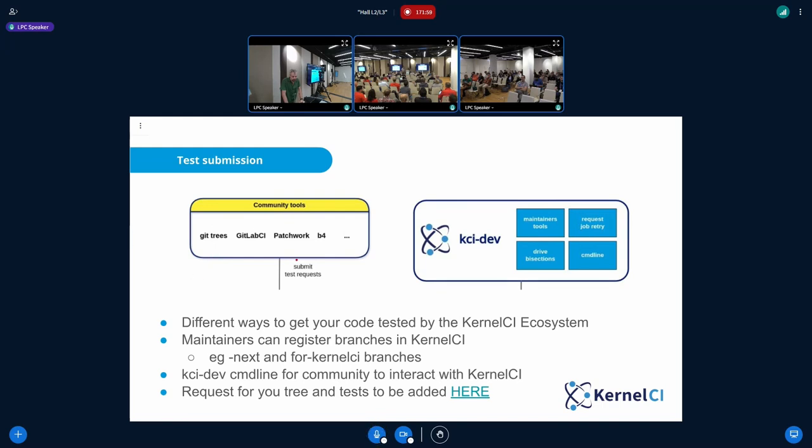We also work on some tooling called KCI Dev, where you can go and retry some jobs. You can do bisections on certain devices. There are other things that we are putting together. KCI Dev is a very recent development, maybe a month old right now, but it's a project that we are investing in to become a potent tool focusing on the kernel maintainer, on commands that the kernel maintainers will need from CI systems.